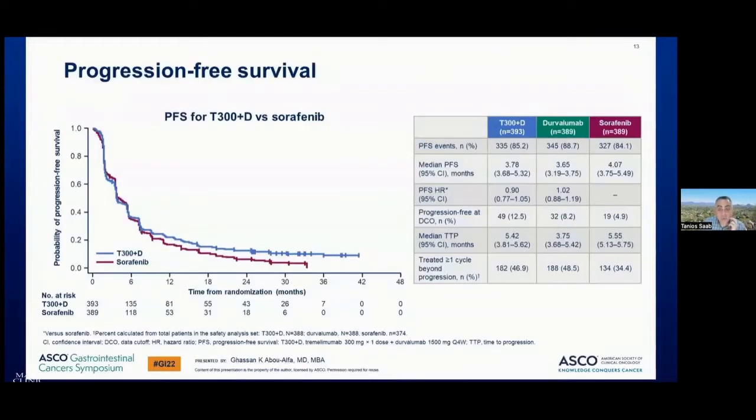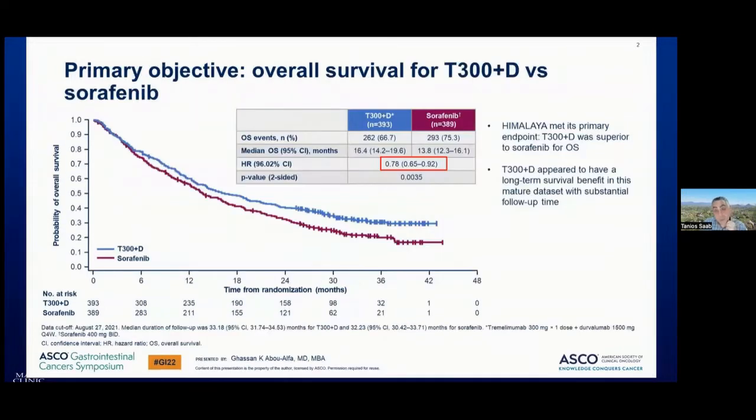The progression-free survival on this study was negative, meaning STRIDE did not improve PFS over sorafenib. So this was negative. The hazard ratio was 0.9, and you can barely see a little tail at the end. Now, the primary objective of the study, overall survival, was positive, but I would note also that the hazard ratio was 0.78, so almost 0.8, which is borderline uninteresting.